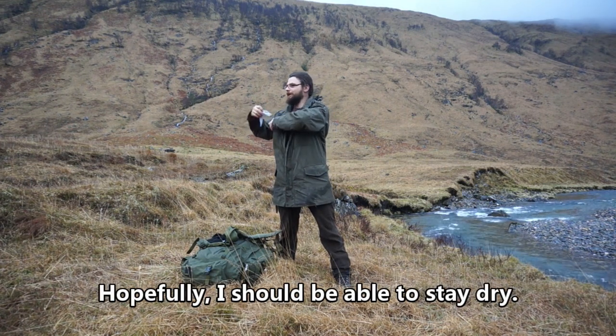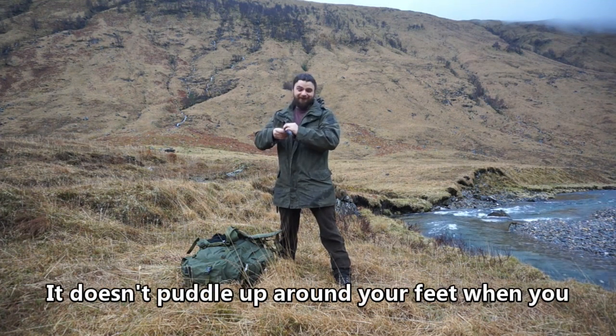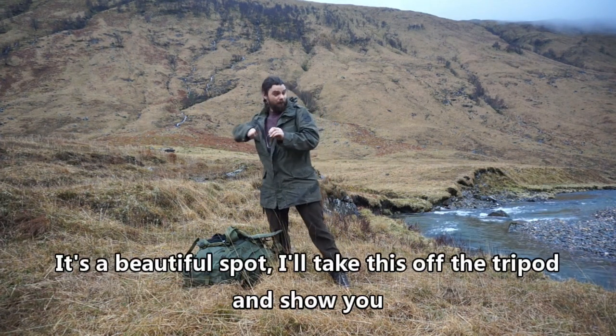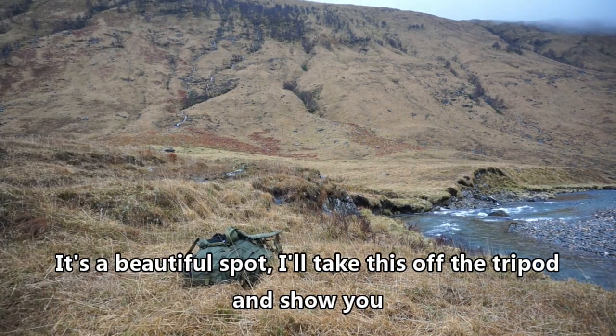So hopefully should be able to stay dry. It doesn't puddle up around your feet when you're standing in it, it just squelches a little bit. So yeah, it's a beautiful spot. I'll get this off the tripod and show you.